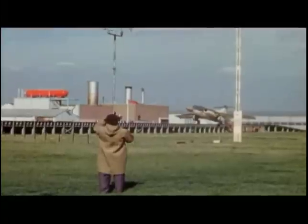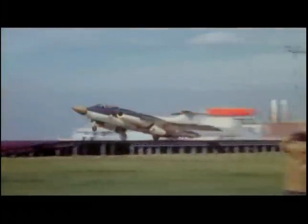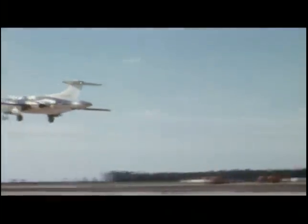The difference between the Mark I and the Mark II was quite marked. The Mark I was a very easy aeroplane to fly.